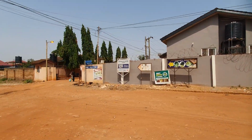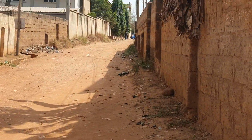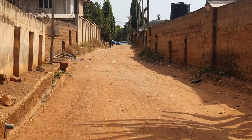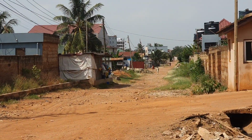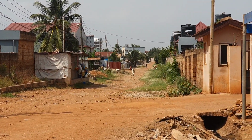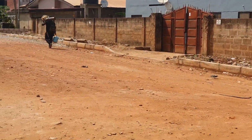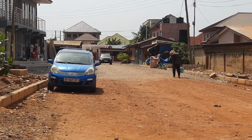So before you enter inside the estate, there's a road here. I'm sure this is also leading to the main road. You can stand here and see the cars over there. That is the main road. And from here is another main road that is leading down there, but it hasn't been developed yet. We can see from afar that the houses over there are big houses. This is where I'm coming from. You can see the main road over there from this side.